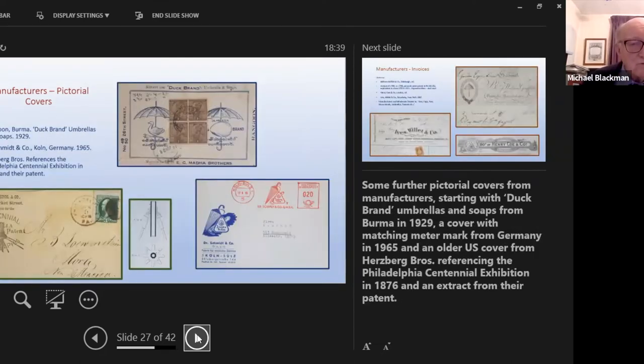Some more pictorial covers. Top one is one from Burma, and it's for Duck brand umbrellas and soaps. An unusual combination, but there we go. So I quite like that. And that's 1929. Then there's a German cover, Dr. Schmidt & Co., Köln in Germany, and their trademark is included in the meter mark and also on the side of the cover.